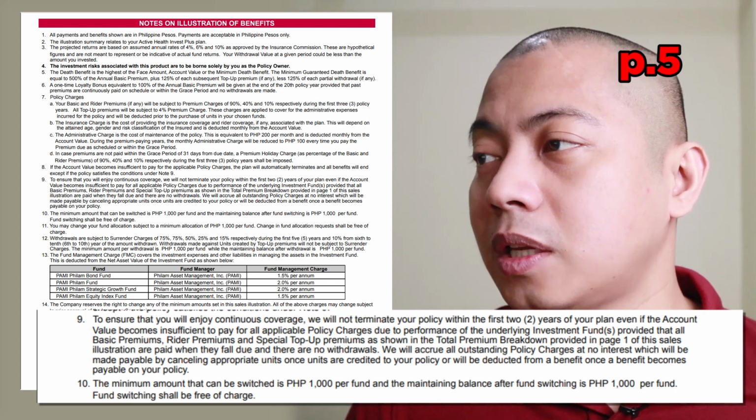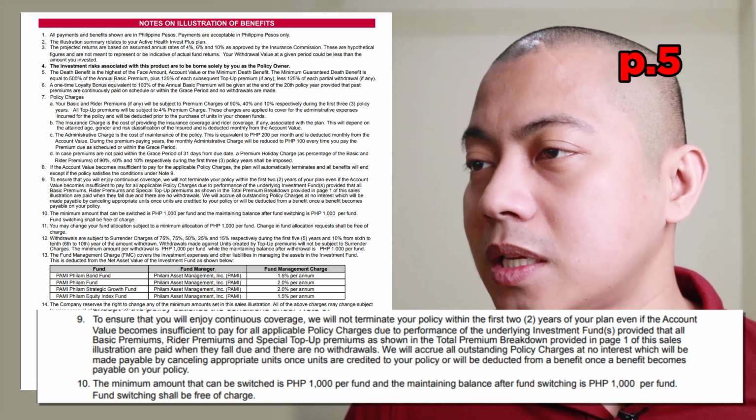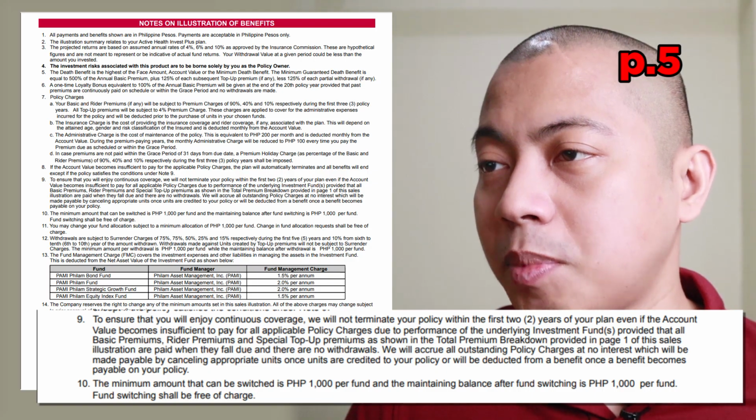We will accrue all outstanding policy charges at no interest, which will be made payable by canceling the appropriate units once units are credited to your policy, or will be deducted from a benefit once a benefit becomes payable on your policy. So number 9 says, in the first 2 years, if the performance dips, we'll still keep your policy for the first 2 years.